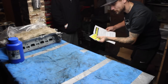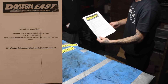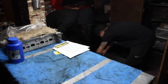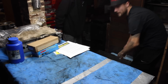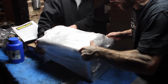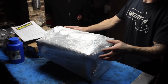On the top we have 2 stickers, Darton sleeves, and some directions. I'll leave pictures of all 3 of these pages in the top left. Old part for old oil cooler. Put that all up on there. Alright, you wanna put this right up there? Just lift it. There we go. And this is just the block. It's fully assembled. The only thing that isn't on it is the ladder.